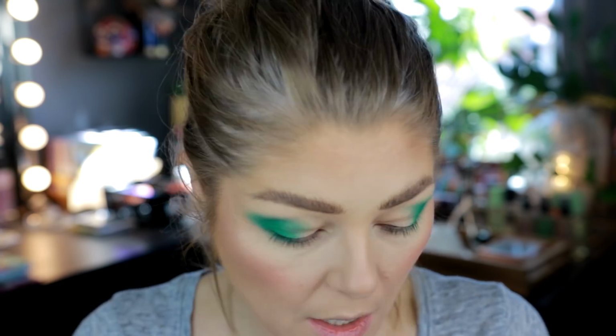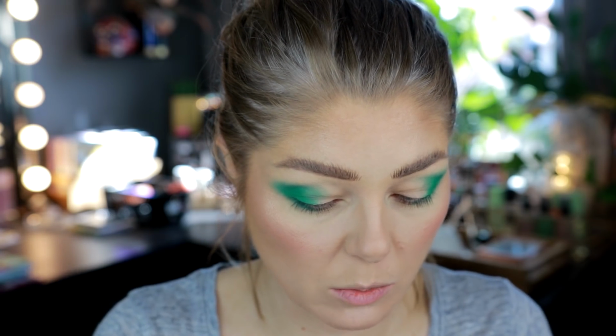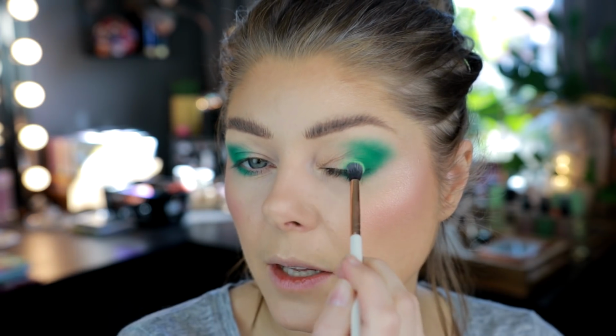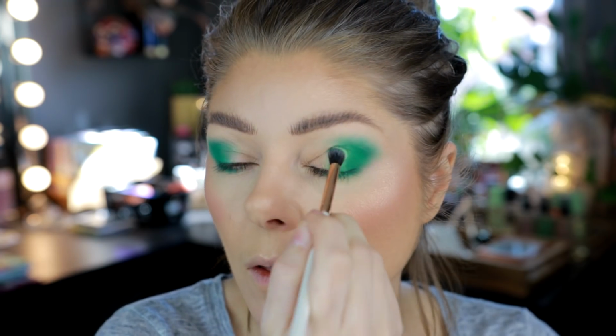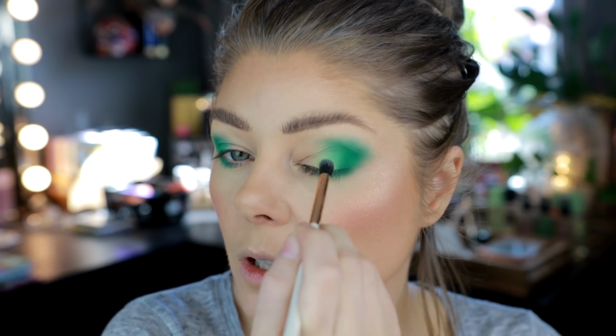Maybe I'll actually grab another brush. Let me find something else. Maybe I'll actually use this brush, the one I used for blending. I think that's gonna be a good brush. So let me actually use that. And I'm just gonna pack that on. And a bit on top of the green as well, so we can get a bit of a gradient.